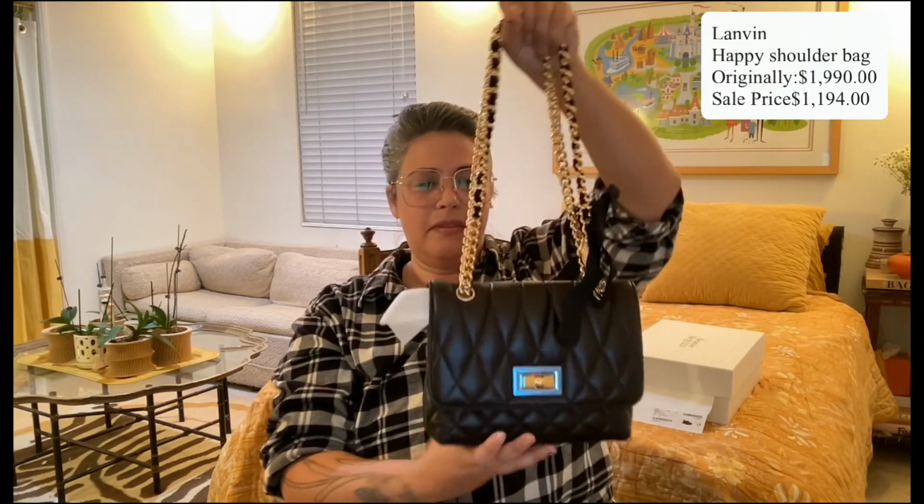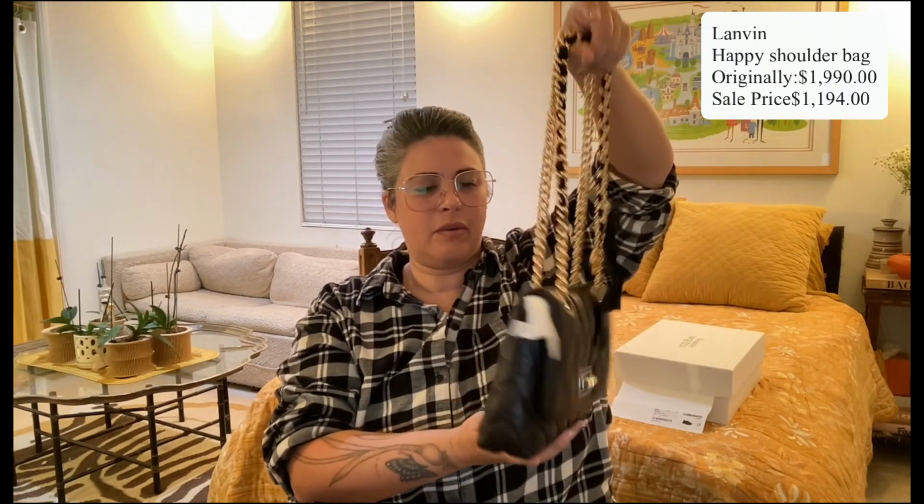I fell in love. It's also lambskin. I'm a big fan of lambskin. Lambskin, I said that wrong twice. It is the most soft, supple of leathers. So it's just got this amazing feel. It makes it delicate, but I don't mind because I love the way it feels.